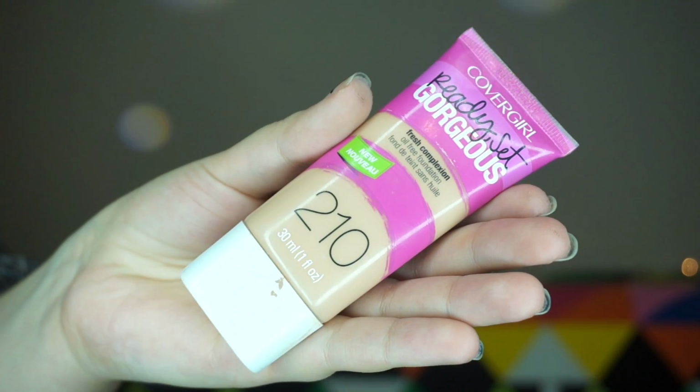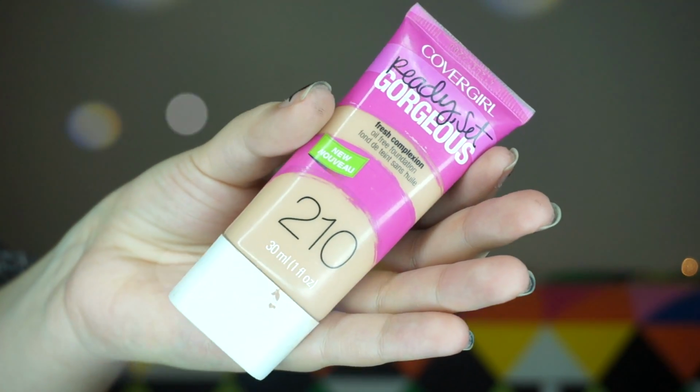I might have talked about this in my last video, but this is something I used this entire year until I found the next one. So this is the Ready Set Gorgeous Covergirl foundation. This one is actually empty because I used the entire thing, and I love this foundation. It's very cheap, which I was using very expensive foundations for a while, so going and finding something I really liked at the drugstore has been awesome.